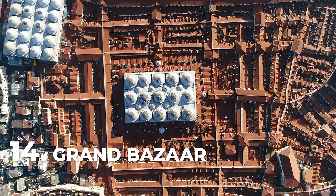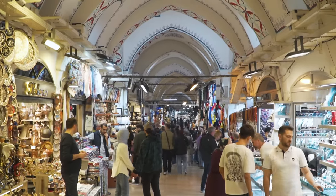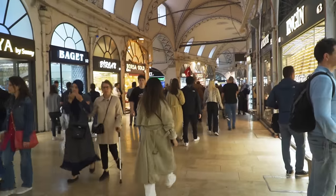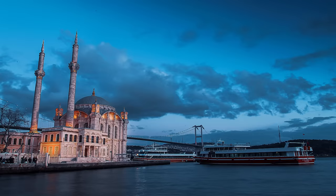Visit the Grand Bazaar, one of the largest and oldest covered bazaars in the world. It was built in 1456, and here you'll be able to visit around 4,000 shops selling different things, from Turkish lamps, rugs, and any sort of souvenirs, including clothes and many other items.